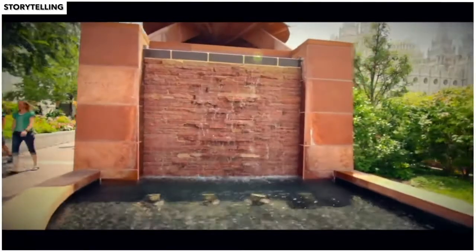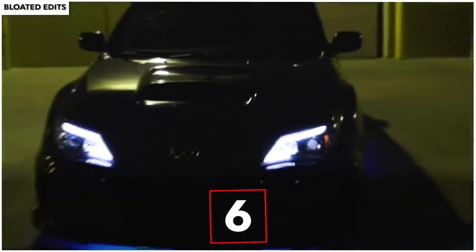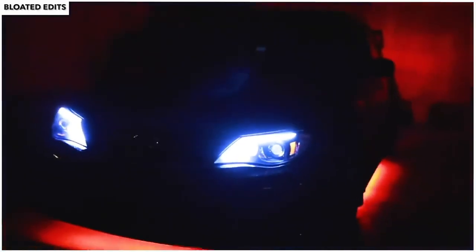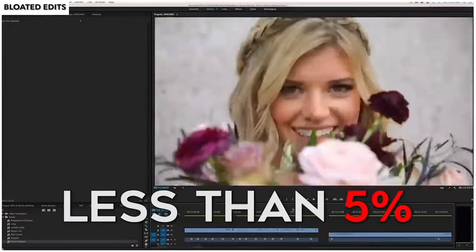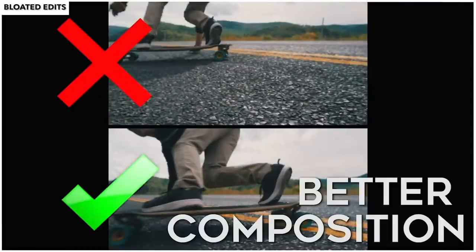And on that note, a big part of storytelling is our last big mistake we see from beginners, and that is bloated, unfinished looking edits. Like Parker mentioned, no one likes watching long edits of a bunch of random clips back to back. Too often we see beginners shoot 5 minutes of average footage, then put all 5 minutes of that footage into a 5-minute edit. Depending on the shoot, we often only use maybe 5 to 10% of our footage in the final video. Sometimes not even that. You should only be putting the best of the best of your clips. The ones that have the best lighting, the best composition, the cleanest movements, etc.